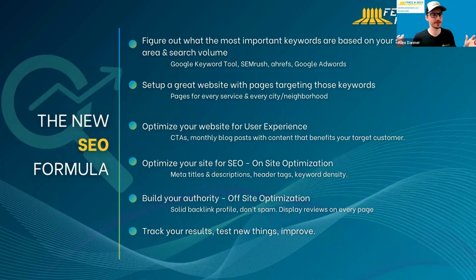Blog posts: get the service pages created, the city pages, and then from there, you want to start doing blog posts every month. If you have the bandwidth, you can do them at the same time. And this is going to be getting more in the weeds here, but I'll say it just so it's on record in the recording.